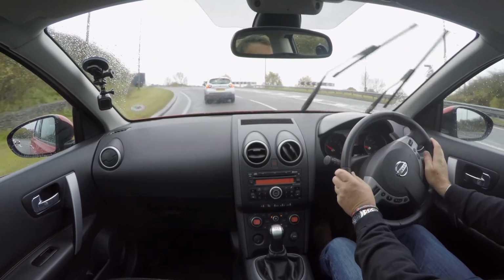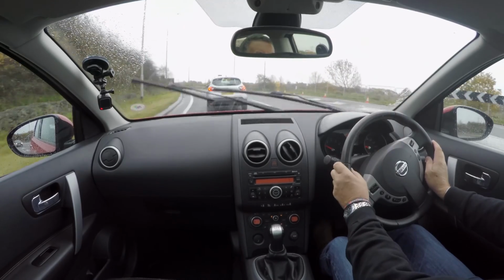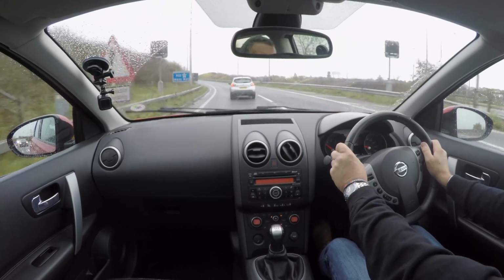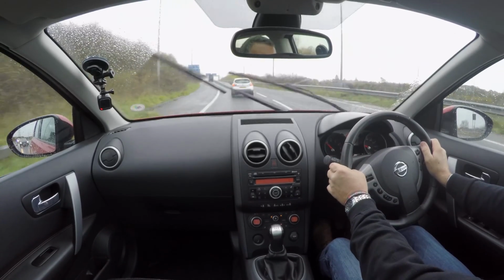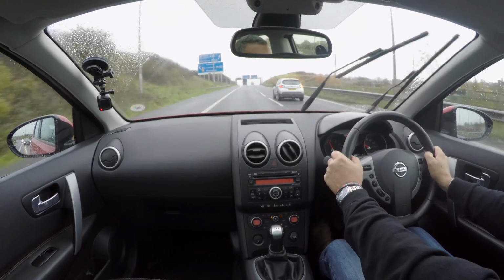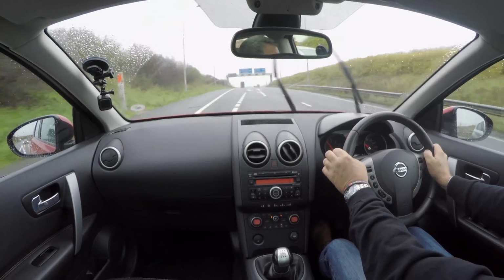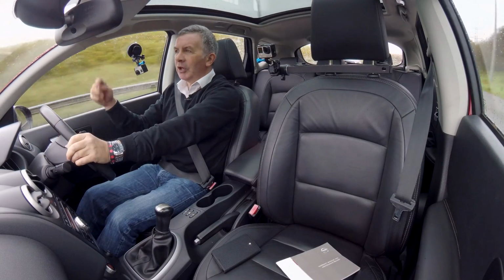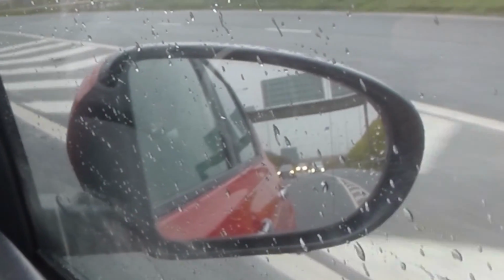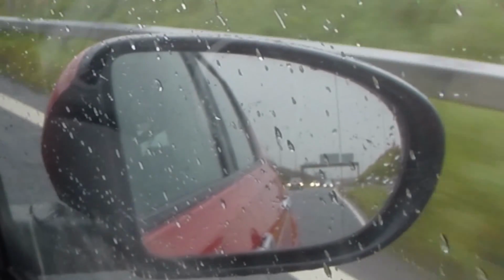This is the world's slippiest bend here when it's been dry and then it's rained. But I don't think we need to be going round at 20 miles an hour like this person in front. Oh, Gordon Bennett, what on earth? Yep, it's coming over this way now. Oh, and coming down this slip road. Accident waiting to happen.